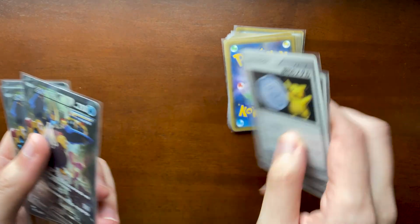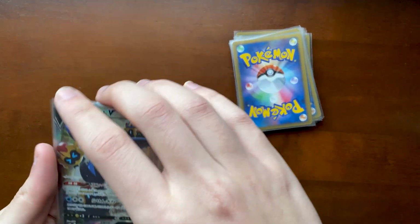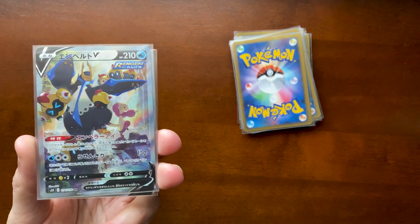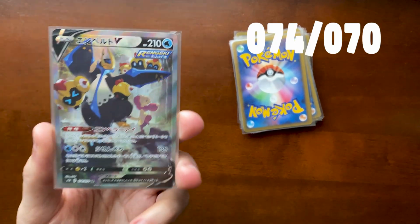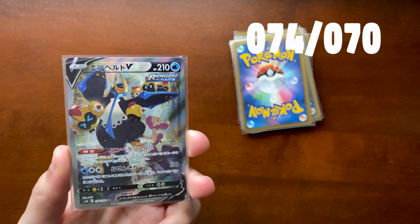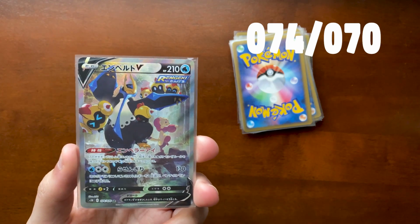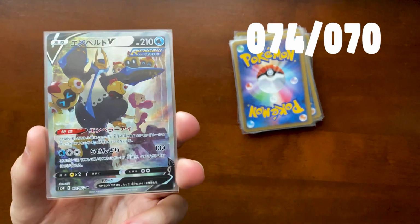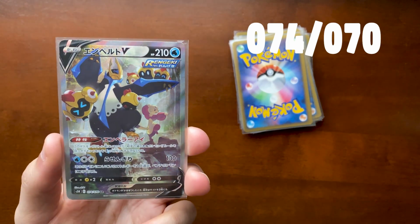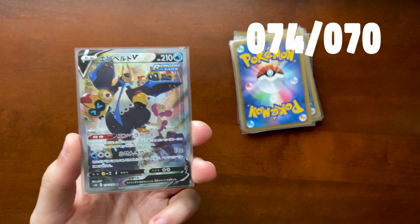So I bought 10. And the last pile, I talked about it in that video about the set, Single Strike and Rapid Strike. But this is the Empoleon alt art. This is the only alt art I bought. I will preface it by saying that, because the rest of them are really, really expensive off the bat. And this was the cheapest one on release. But I love this artwork. Empoleon right there. This is a pretty rare card. I don't have the exact pull rate, but I assume it's pretty rare, pretty hard to pull.